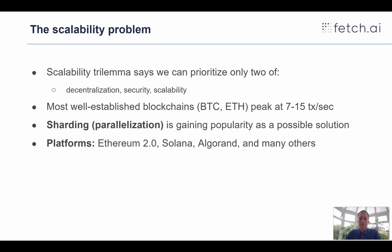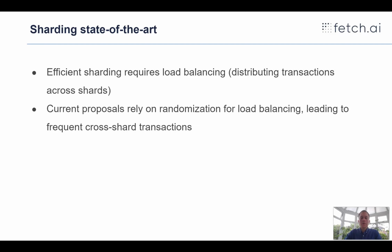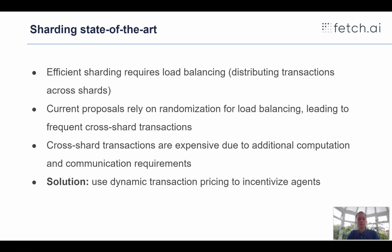And there are many platforms where they're trying to implement a kind of sharding, including the ones that you see here and many others. And these are in various stages of research, development, and testing. One of the things that you need to be concerned with in a sharding implementation is that it requires that the transactions are distributed evenly across the shards. And this is called load balancing. Current proposals rely mostly on randomization for load balancing, and this can lead to frequent cross-shard transactions, which are expensive computationally, and they may also require some communication between shards, which will incur some latency. The solution that we propose here is to use dynamic transaction pricing to give the agents an incentive to use the ledger more efficiently.